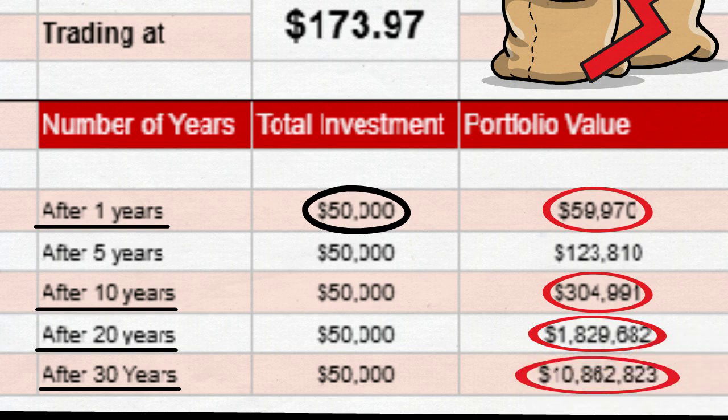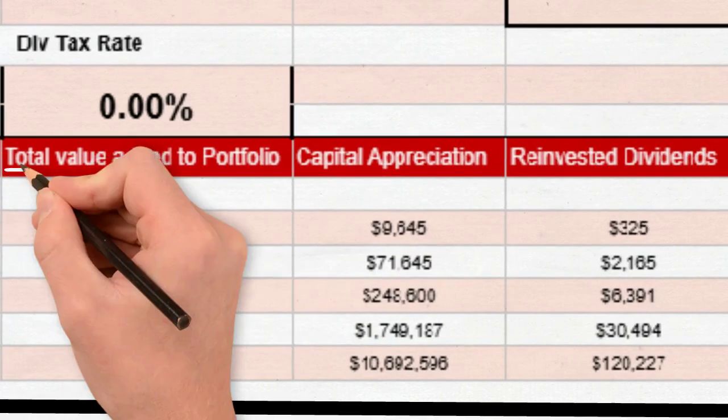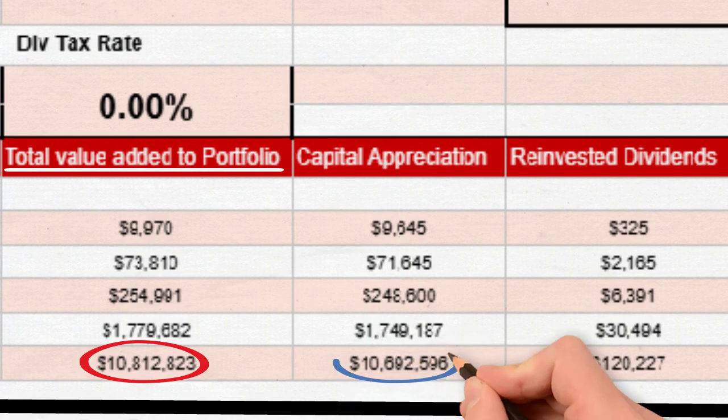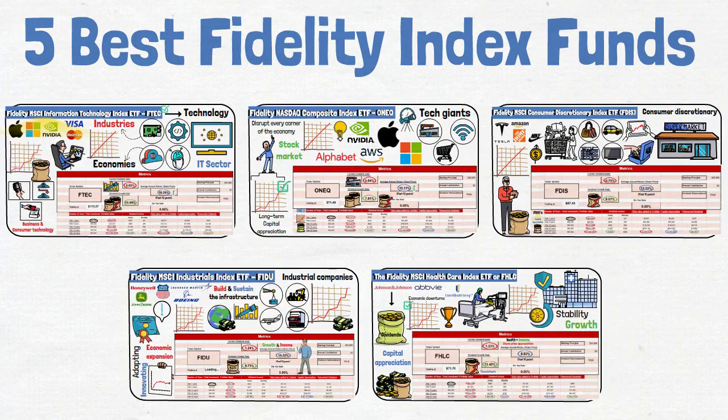$10,862,823. By that time, you could be earning about $15,085 annually in dividends. The total value added would be an incredible $10,812,823, with $10,692,596 from capital appreciation and $120,227 from dividend reinvestment.